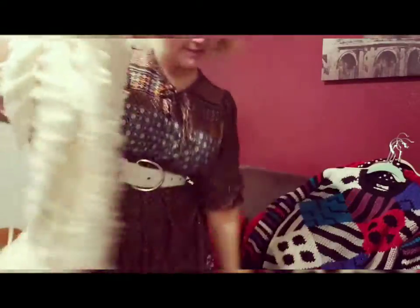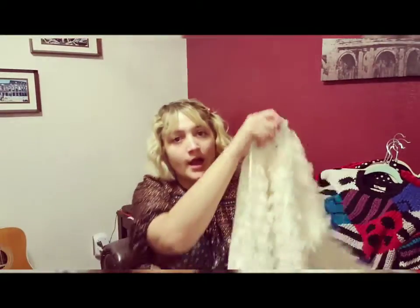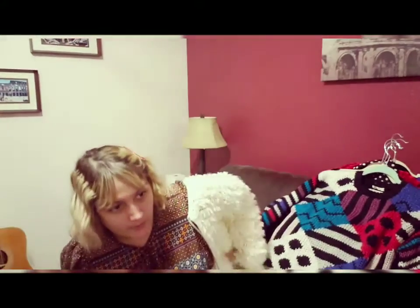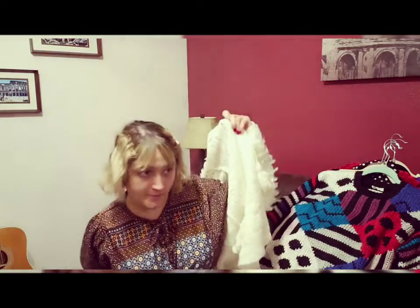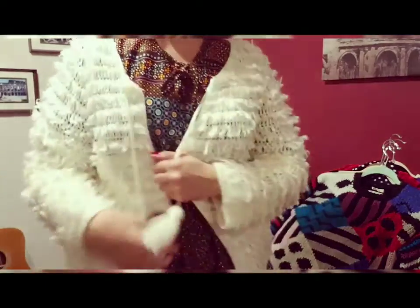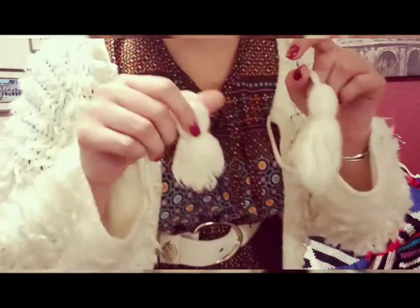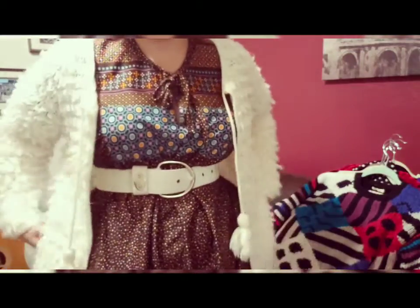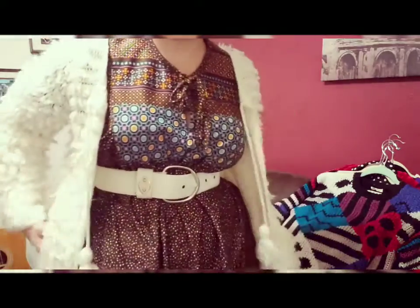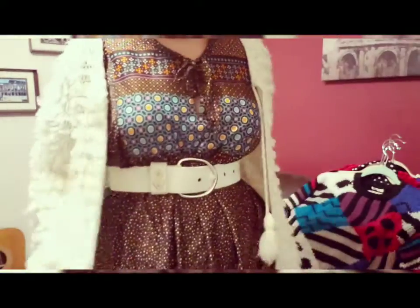Right, this one, you guys actually already saw me wear this. So I wore this when I was Gwen Stefani for Halloween because it really reminded me of a lot of the very 90s sweaters and jackets that she wore. But this is actually a vintage sweater. I love the little tassels on the ends of it. It has pockets, which is really cool. I can't find them right now, of course, but yeah. Maybe it only has one pocket. No, it has two. So it has pockets.